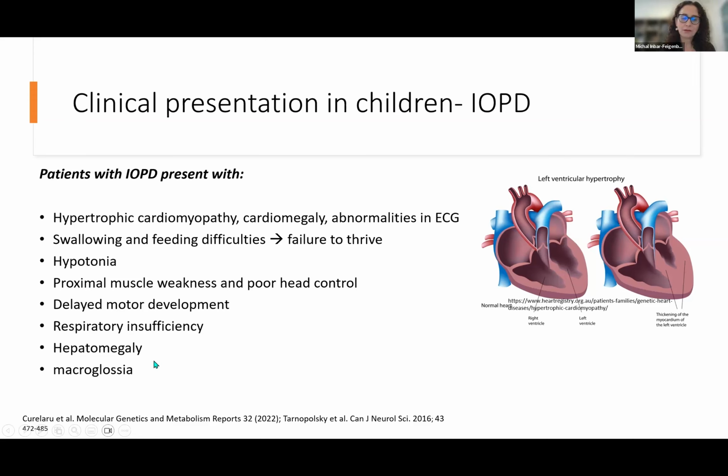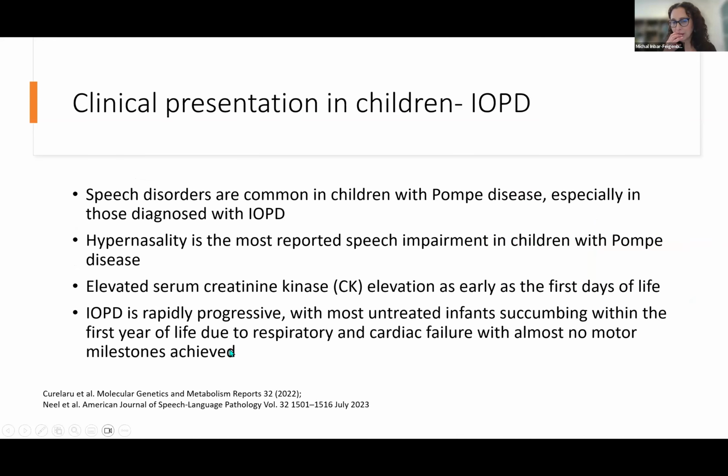On physical exam, these children might have a bigger liver that we can palpate, which we call hepatomegaly, and a bigger tongue, which we call macroglossia. Children with IOPD have speech disorders. It is very common in all types of Pompe disease pediatric patients. We see it more in IOPD, but we can definitely see it also in patients that have LOPD. Hypernasality is the most reported speech impairment in children that have Pompe disease.